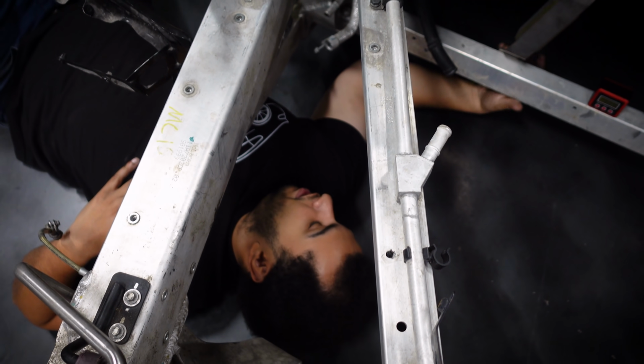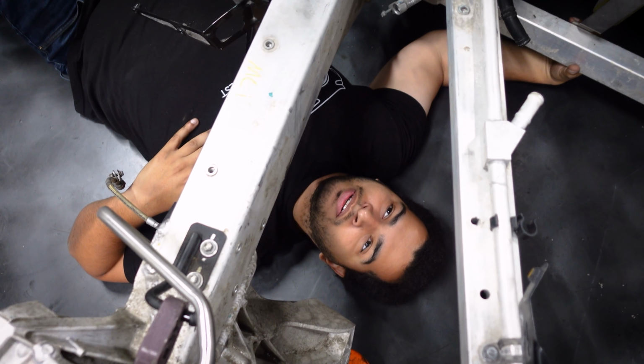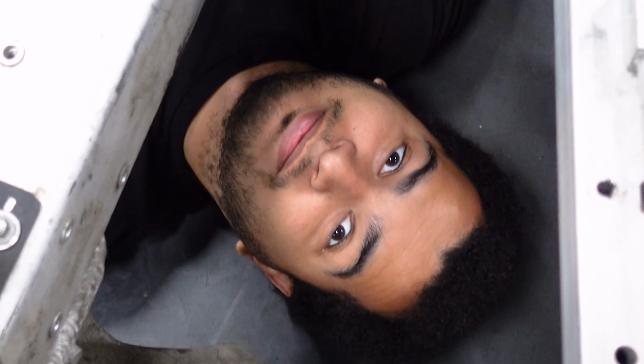What do we do now? Now we put the engine in. Well, no, we put it on a lift. It's not going to be on dollies anymore. Oh, yeah. All right, let's do that.